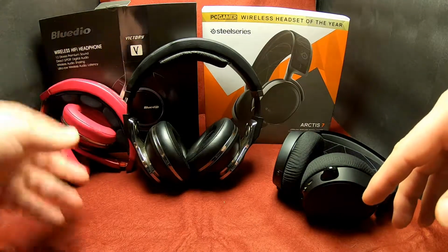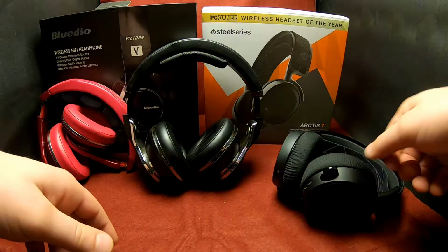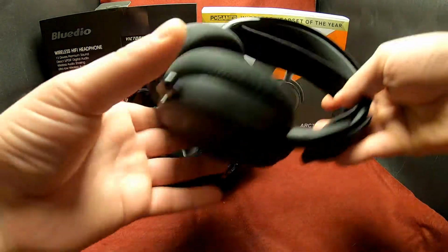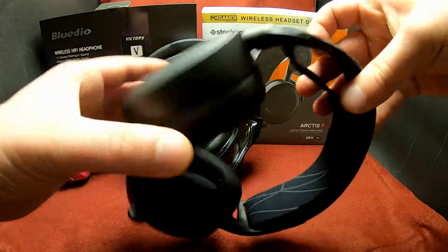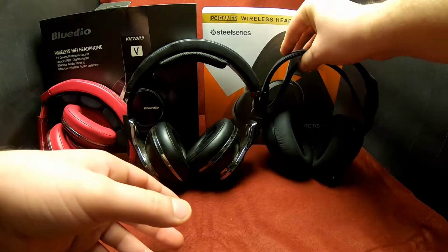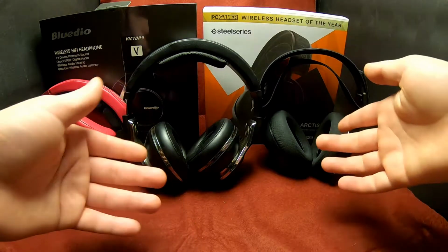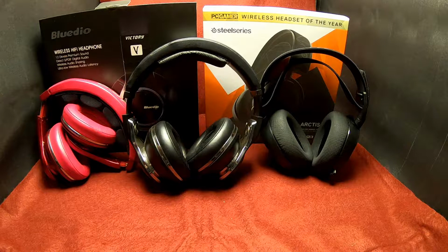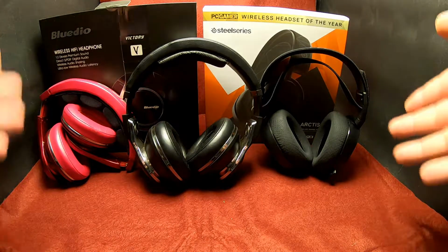So you can't really game with these. You would have to do an external mic. You can game with them, but you won't be able to talk to anyone if you do that online gaming. And the latency with these is very minimal because they are gaming headphones. So there you have it. This was a brief overview of what you could buy between the three.